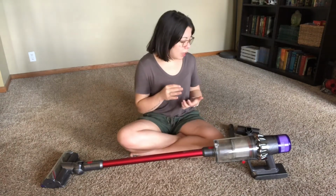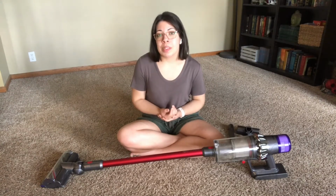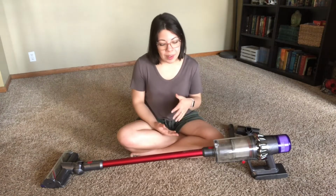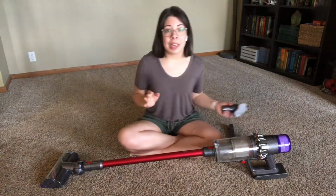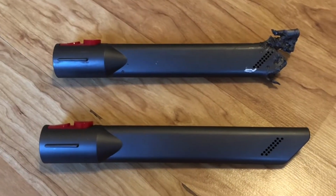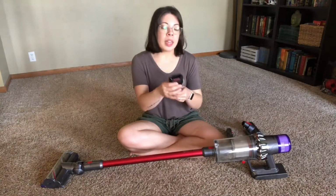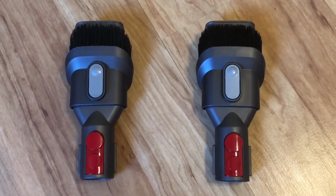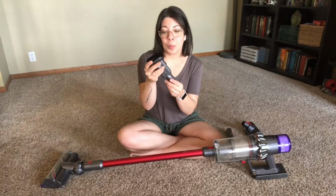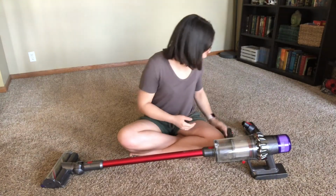Let me show you the ones that I already foresee being ones I will use, because they do look a lot like the ones that I use from the V7. These three, from what I can tell, are identical. Let's start with the crevice tool, which is not chewed up by a puppy. That one looks absolutely identical. The combination tool looks identical, just a little bit newer. So it works the exact same way. They didn't modify anything. The bristles seem exactly the same.